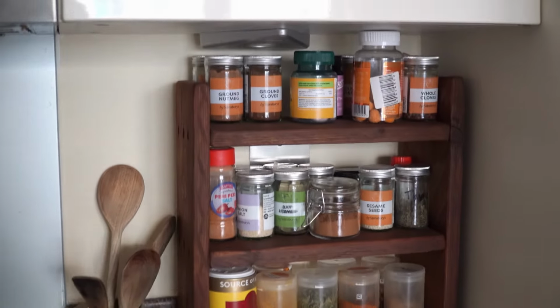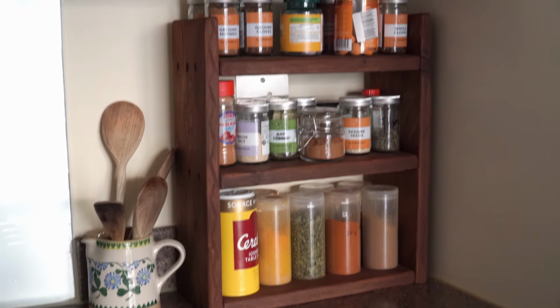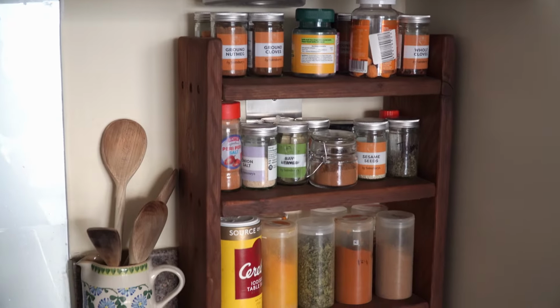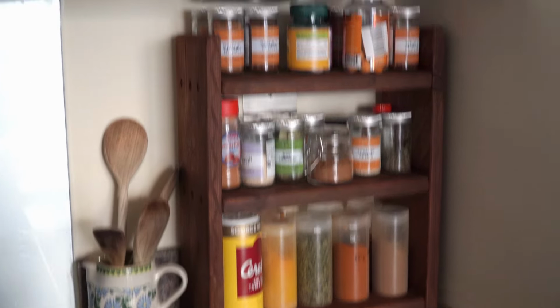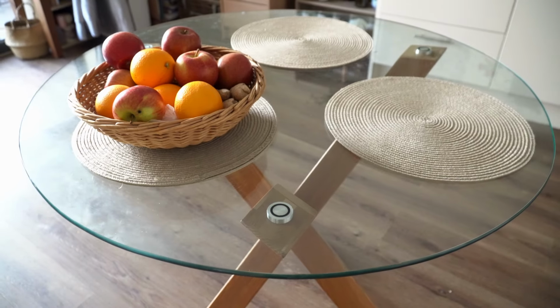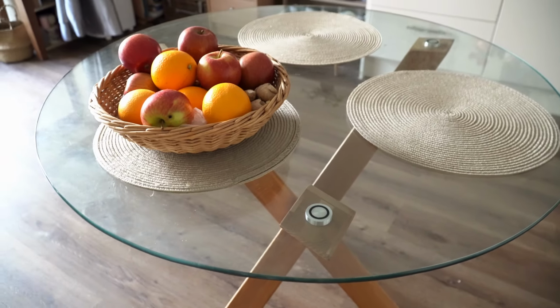I really like that. Everything is so tidy, and this little shelf is just so beautiful and cute, and I think it just shows how you can find such really great things, even in secondhand stores and online. It's really, really great. I really like it. So another thing that I have in the kitchen is this round glass table, and this is where I normally eat.